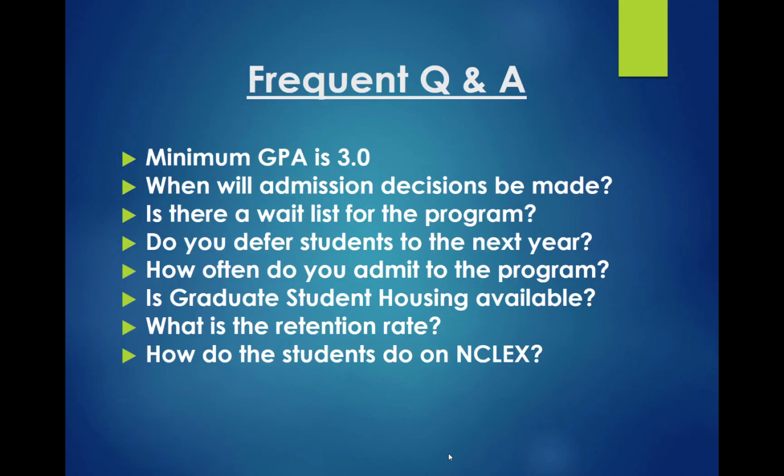The minimum GPA is a 3.0. This year, the university changed its policy, so the cumulative GPA will be considered. In previous years, it was your last 60 semester units or 90 quarter units, which equaled out to your junior and senior year. But we're happy that we don't have to calculate GPAs anymore, and it will be the cumulative GPA.